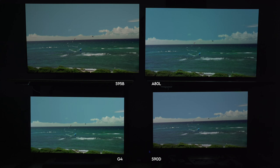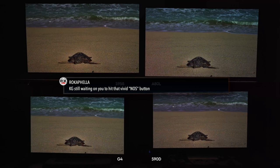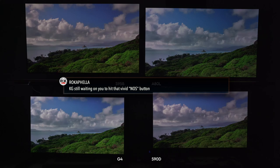You want me to hit the vivid mode button? We'll do that. We're going to wait on that a little bit. We've got to go through some demos on filmmaker mode first, and then we'll get pretty crazy with the vivid mode. I know a lot of people want to see that.